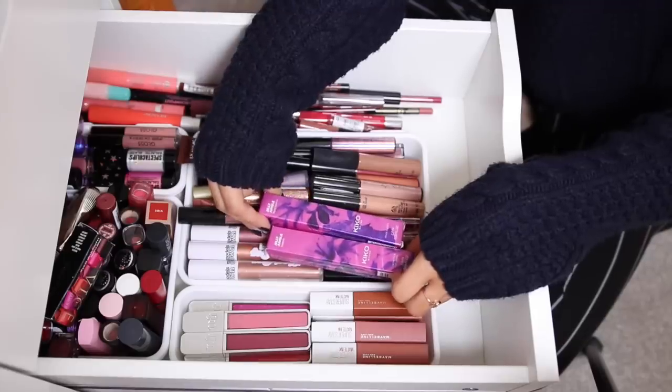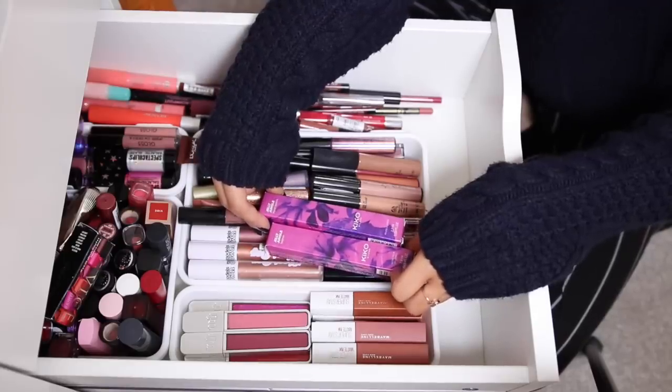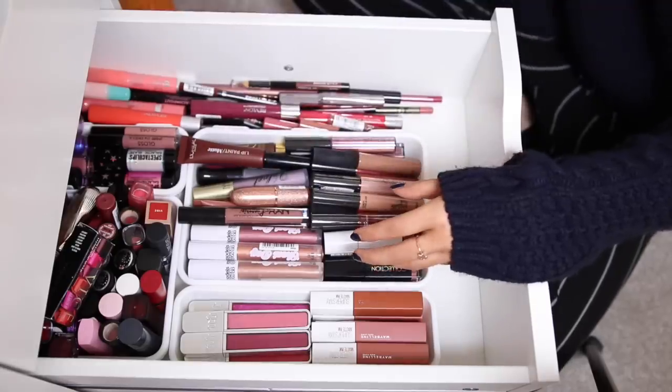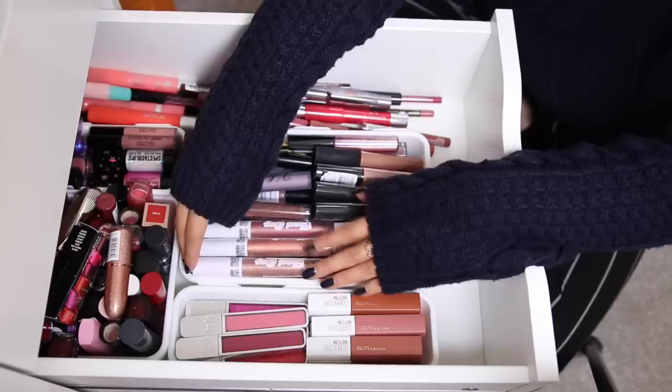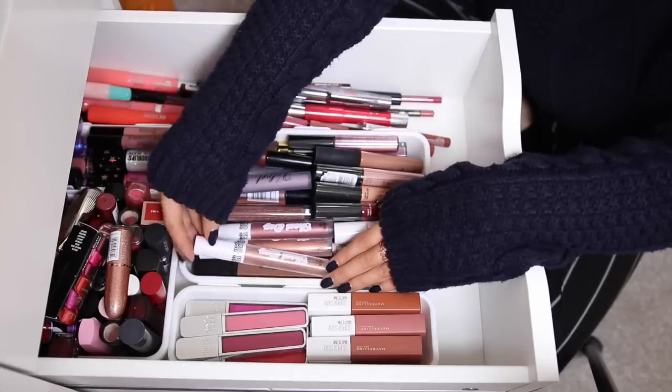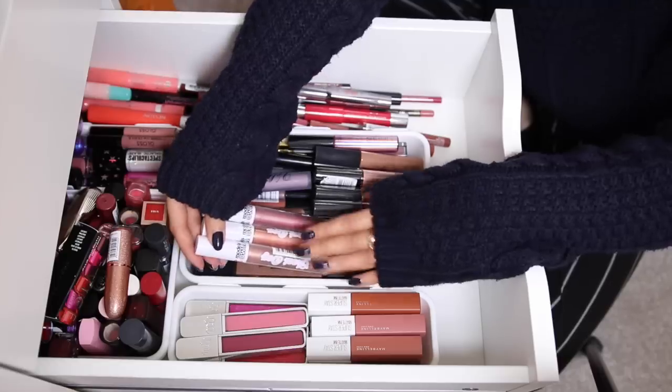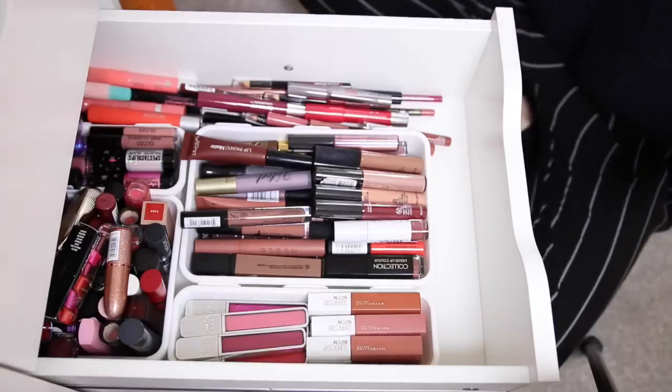I've got a couple of Kiko lip glosses. They haven't even come out of the packaging, so I'm going to put those in the giveaway because, as you know, I never really use lip glosses. I've got these Model's Own lip glaze things. Again, I don't think I've ever even tried them, so I'll pop those in the giveaway. This giveaway is getting really large.